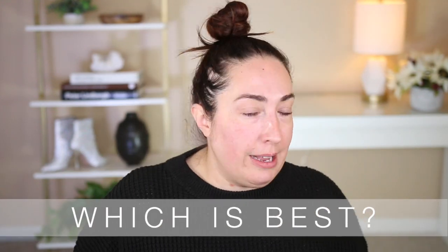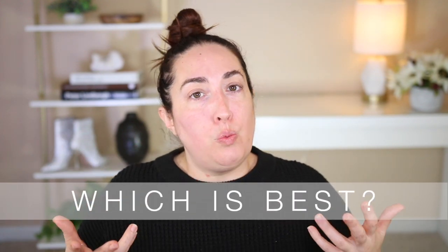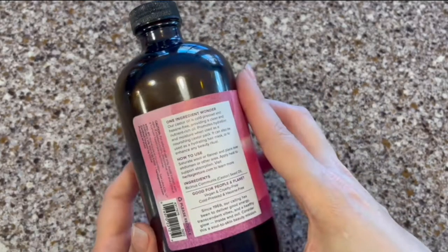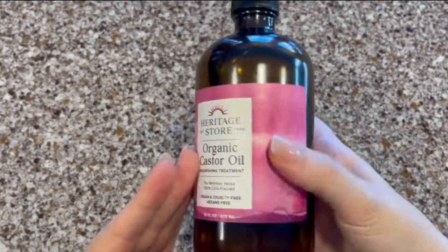So when it comes to brands and types and cold pressing, and should it be organic, should it contain this, should it not contain this, I highly recommend buying it in a glass bottle, organic and hexane free. This is the product that I recommend, and it's the one that I talked about in the video that I posted a couple of weeks ago.